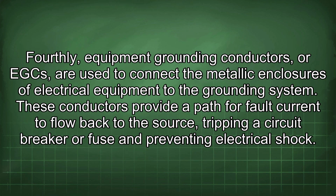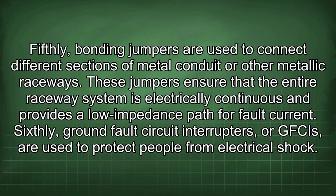Fourthly, equipment grounding conductors, or EGCs, are used to connect the metallic enclosures of electrical equipment to the grounding system. These conductors provide a path for fault current to flow back to the source, tripping a circuit breaker or fuse and preventing electrical shock. Fifthly, bonding jumpers are used to connect different sections of metal conduit or other metallic raceways. These jumpers ensure that the entire raceway system is electrically continuous and provides a low impedance path for fault current.